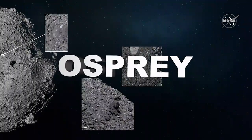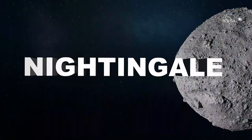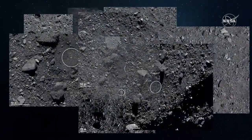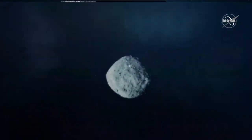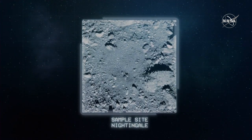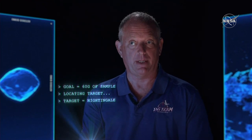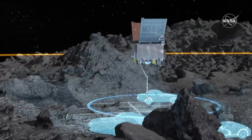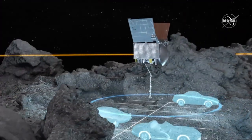After the additional observations of Bennu, we had to down-select to 4 sites, and then go back and survey those sites even further to select the final primary sample site. My first impression of Nightingale is that's the last place I wanted to go. But as we started looking at other sites, we saw that one, this is probably one of the most sampleable sites, and two, we were overperforming in our navigation capability and our ability to contact.